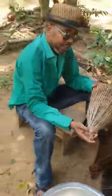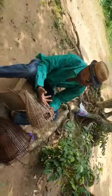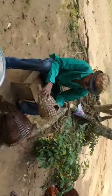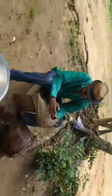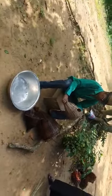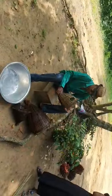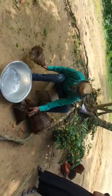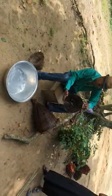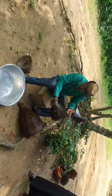Just as we said earlier, as we were discussing the damage done by the Pelusios niger, the black forest turtle, what a lot of people call mud tortoise, when it breaks into this cage trap, it takes either the fish or whatever it takes there, we're not sure. But I want to show us a typical example of the cage that is intact and also has captured something. Let's see what it has captured.